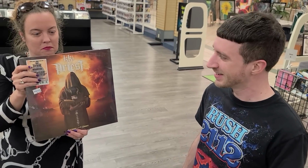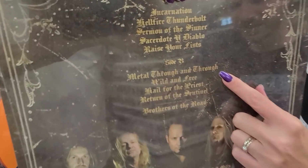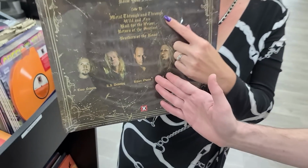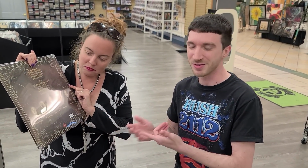It's got to be some sort of a medal. Oh, it's metal, all right. Metal through and through. Yep, and he even got Ripper Owens back. This man has been known as a substitute metal singer so many times, and I feel so bad for him because he's legitimately good, but he's been thrown onto other projects like Judas Priest when Rob Halford left.